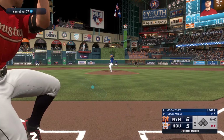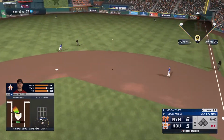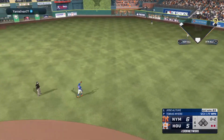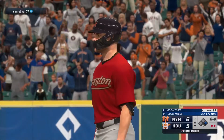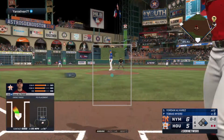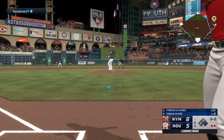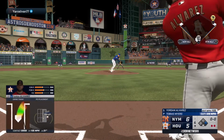Here's the 0-2. Line drive, base hit. And the tying run is on base. Really nice job of 2-strike hitting in that at bat. Pretty much a model swing on that one as he ripped it into the opposite field gap. And I'm sure he's going to be watching that one back on video.